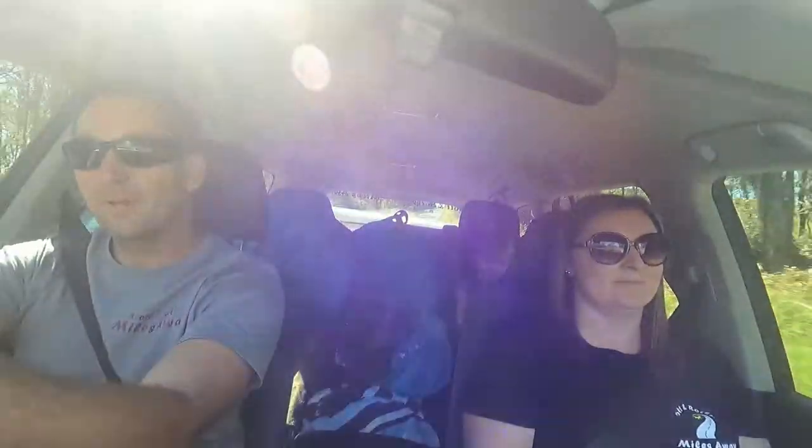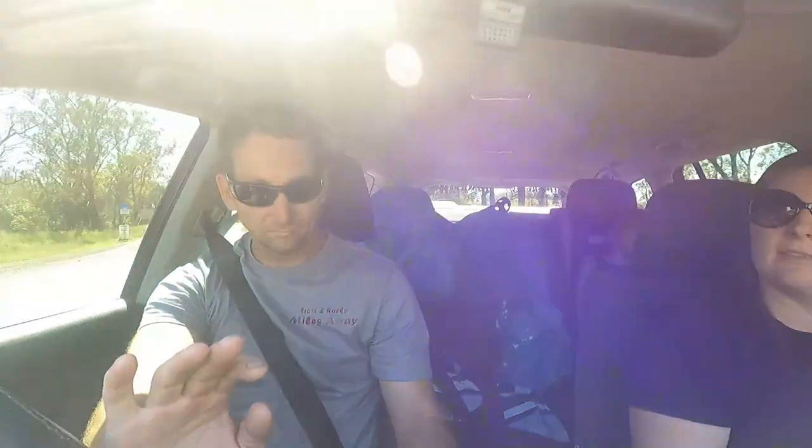As you see, we've got the dog in the back seat. First time for her in the car. And we've got just Marnie with us on this trip. Being a blended family with shared care arrangements, the other kids are with their other parents. So Marnie gets to spend some time with Mum and Dad this trip. Yeah, so that'll be good.